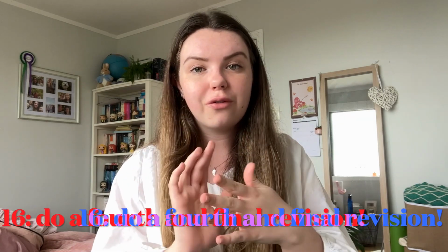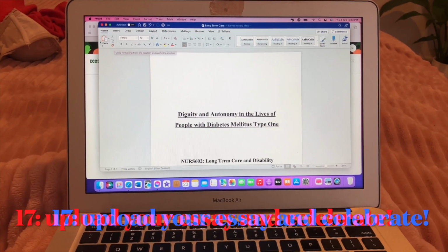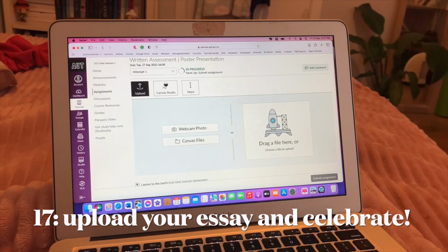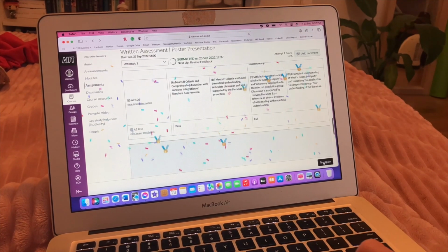For your fourth and final revision, you may not have to do anything if you don't get any advice back from that final peer check. Your fourth revision, if you do get advice back, is just again going over your essay and touching it up using the advice that you got from your peer review and just making your essay absolutely brilliant. And then all you have to do now is upload it to your institution and give yourself a pat on the back because you did it. You wrote a perfect essay.